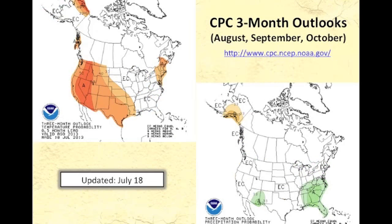The CPC outlook was updated last week, and the 3-month outlook is for August, September, and October. It indicates above normal temperatures are possible across much of the western United States. Precipitation, however, is not that clear of a signal, with only above normal chances across the southeastern U.S. and then the monsoon rainfall signal showing up across Arizona and New Mexico. The rest of the United States has equal chances of above or below precipitation.